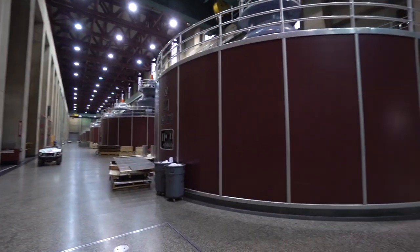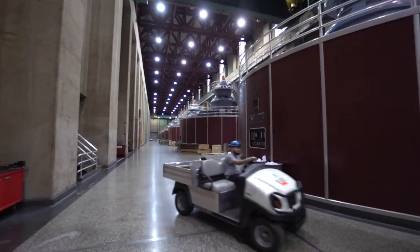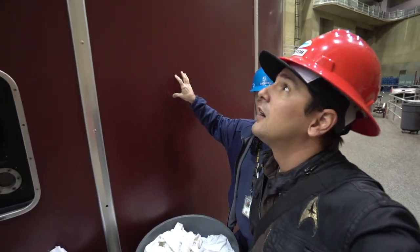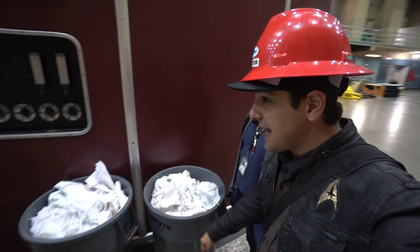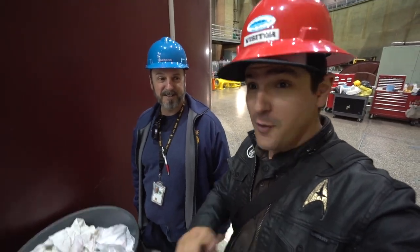Look at this, it's so big in here. There's a guy driving a cart. Look at the size of this. The generator itself is inside here. About 2.5-3 feet on the other side of this is the actual generator. How tall is this? It's about 12 feet. And then it goes down. Right? Oh, it goes way down in there. The water's down there with the turbine. That's correct. Very good.